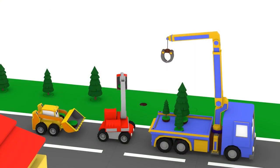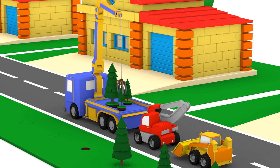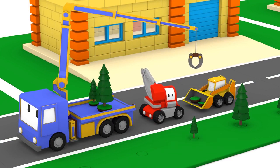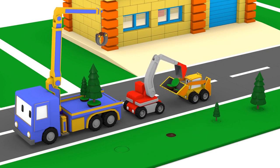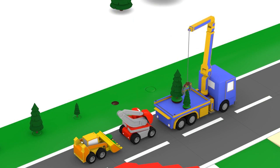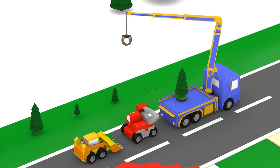Which tree goes in this hole? We had two big trees and two small trees. So let's put a small one next. Time to plant another one. So do we use the small one or the tall one? Great idea, Ed. We're down to our last tree.